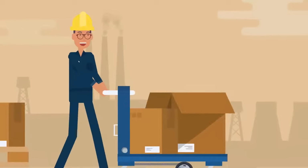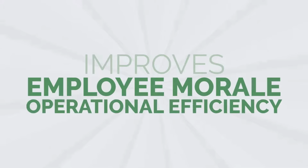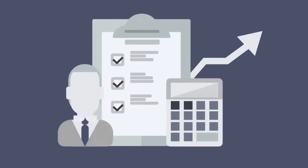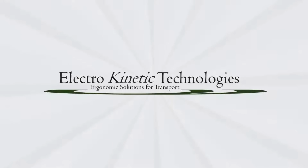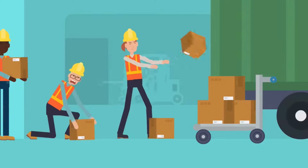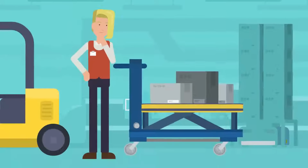Motorized ergonomic equipment works by eliminating the push-pull forces that cause injuries, improving employee morale and operational efficiency in the process. The right material transport solution will also generate a return on your investment by lowering employee healthcare costs and insurance premiums. At Electro Kinetic Technologies, we have helped hundreds of customers find ergonomic solutions for their material handling problems.